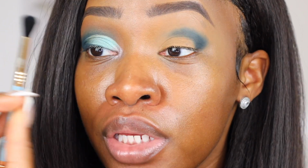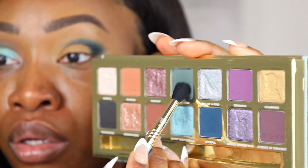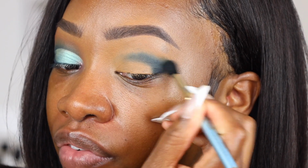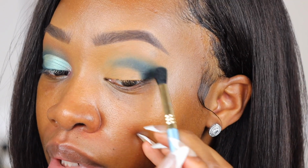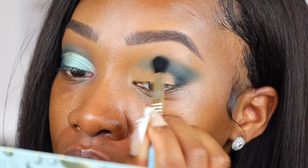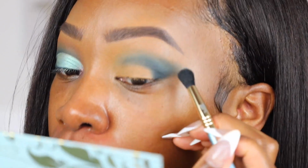And now I'm dipping into this part of the brush, which is what came with the palette. It's a blending brush from Sigma, and I'm dipping into Courtyard, which is right here. It's like the next step up of blending. It's just a little lighter than the other one, but kind of the same color family. And with circular motions, I'm just going right on top of that shade, but a little bit past it, so that it really kind of blends into that lighter color. This part is all about the kind of brush you have, I feel like, because you don't want anything too big, because it's really gonna blow it out, and that ain't what we want. But you also don't want anything too small, because we do want it to blow out a little bit.